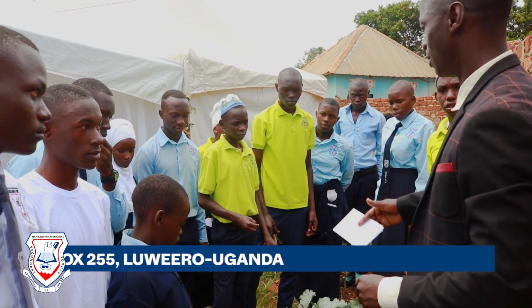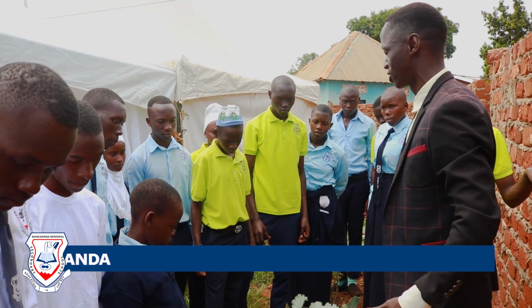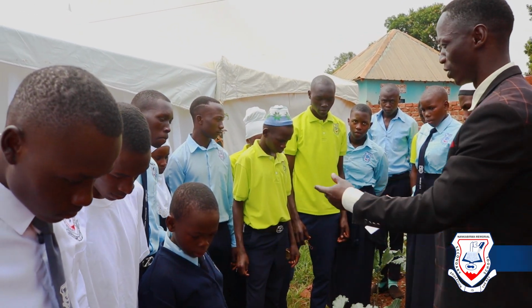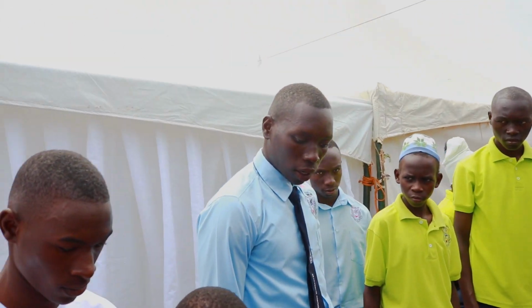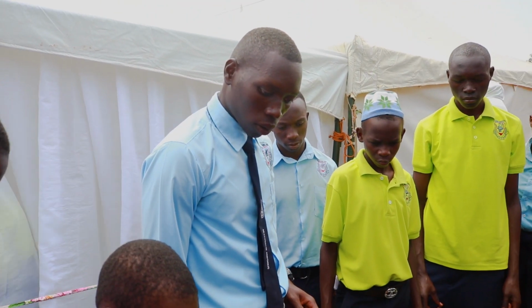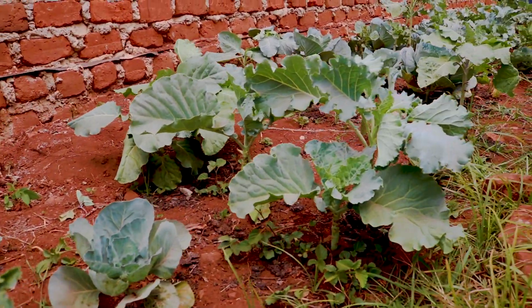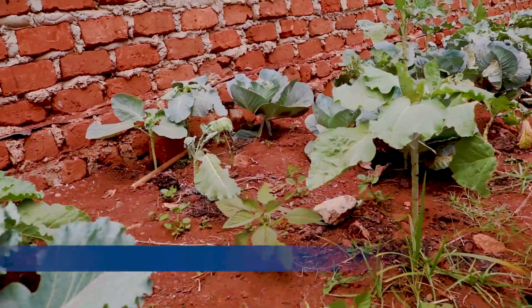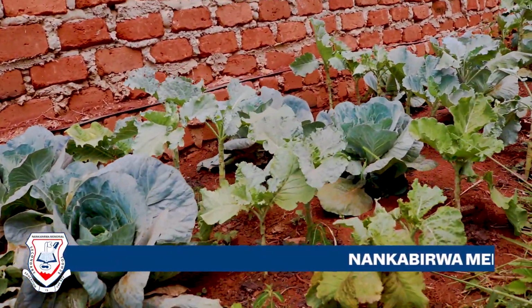Let me see some other student that has gotten a different observation concerning the crops that you have seen. Yes? This crop of ours is lacking water. It's been a long period of time without rainfall. I hope you guys know that. It is very difficult to give it water each and every other day to the maximum. So it lacks water, and that is why we look at them like this.